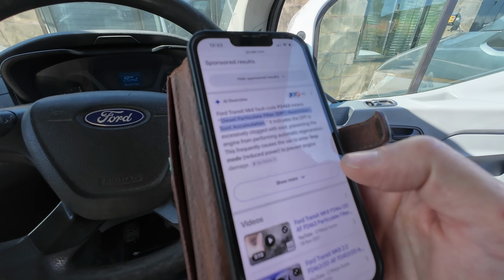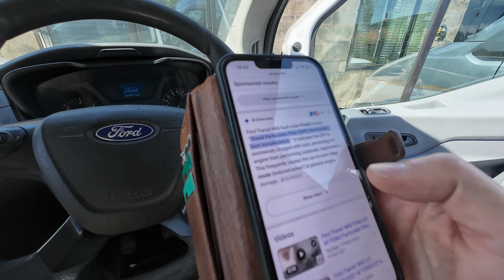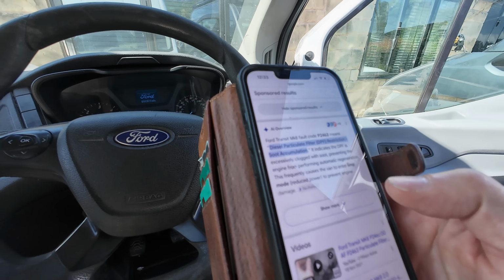Ford Transit Mk8 fault code 2463 means diesel particulate filter, DPF, soot accumulation. Sake, story of my life. I've had this with the Crafter as well a little bit. It's fine now. I know how to manage it. But honestly, like modern diesel engines, I honestly believe there'll be like a Dieselgate for this in the future, where these vehicles weren't fit for purpose and we'll all get a load of, I mean, I hope, I dream we'll get a load of money back.